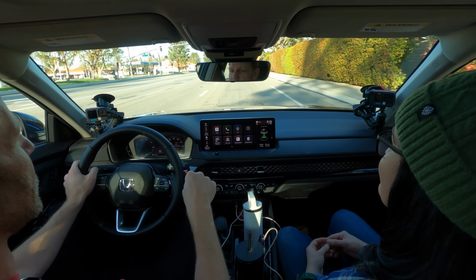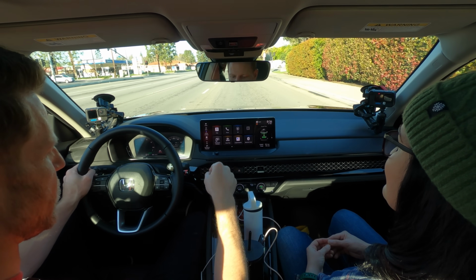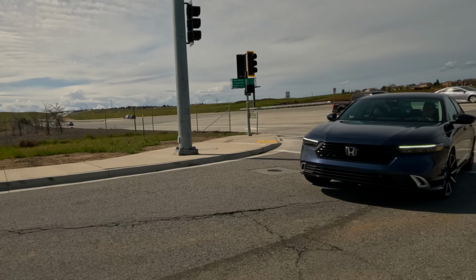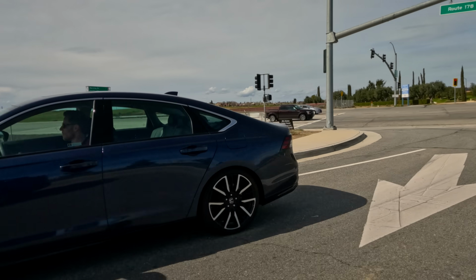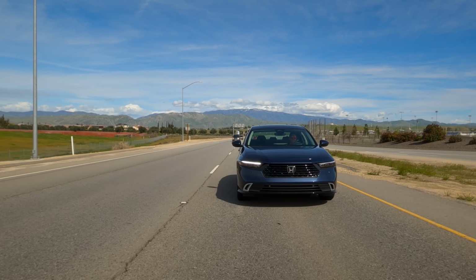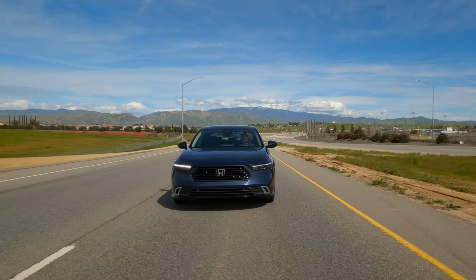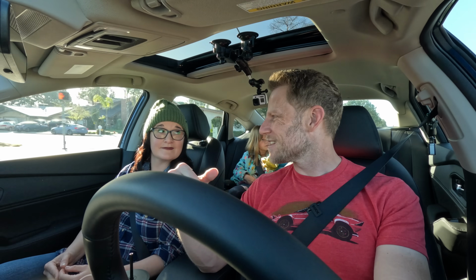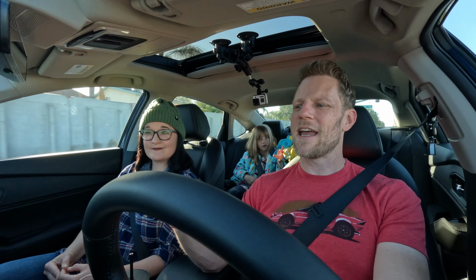Cool. Another advantage going to the larger 12.3 inch screen versus the 7-inch screen is that Alexa built-in is included with the 12.3 inch. We also have a wireless phone charging pad down here, but that's only included on the Touring trim. Interestingly, you cannot get embedded navigation. The assumption is that you'll be using either Google Maps or Apple Maps. Where we live, where cell service is a little spotty, sometimes it is nice to have an embedded navigation solution.